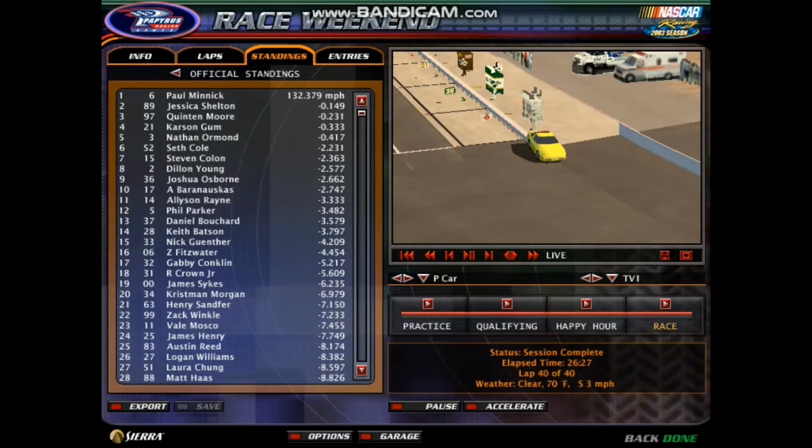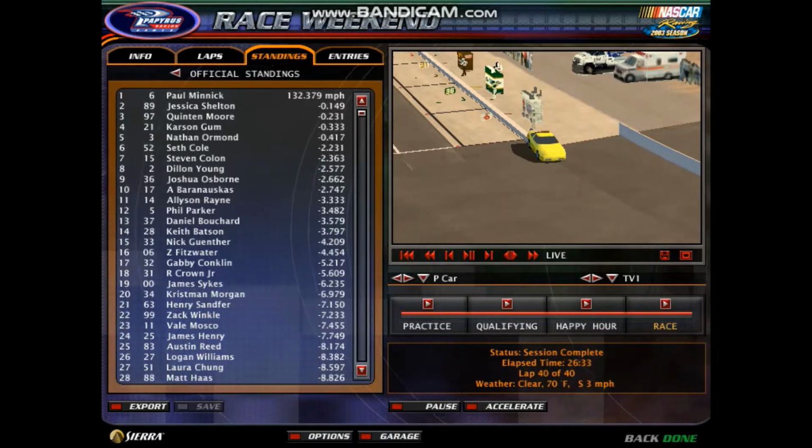Rest of the finishers for you here. Allison Rain started 40th and ends up 11th in today's event. So Allison, I'm sure, will be happy with that run. Phil Parker, 12th. 13th will go to Daniel Bouchard. Keith Patson, 14th, a solid day for him. 15th will go to Nick Gunther. 16th to Zachary Fitzwater. Gabby Conklin, 18th. 19th, Roberto Crown Jr. 20th will go to James Sykes.